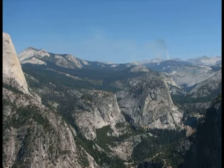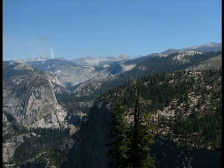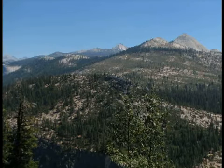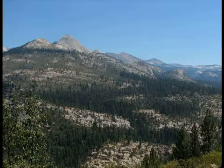And I started a panorama shot. You can see that there were some fires in the high country. But as I panned around, you can see just a wonderful day for a hike, and had a great time. You can see Mount Galen and Mount Star King. Just was amazing to be there.